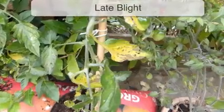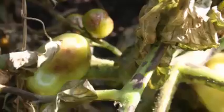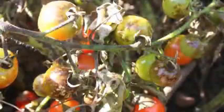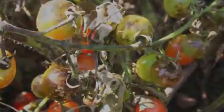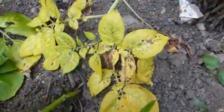Late blight strikes during spells of warm, wet weather. Foliage and then the fruits become covered in brown blotches. Eventually the plant simply wilts and collapses. Late blight also affects potatoes, which are related to tomatoes.